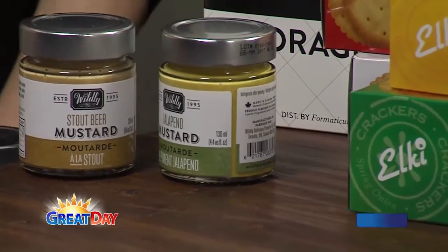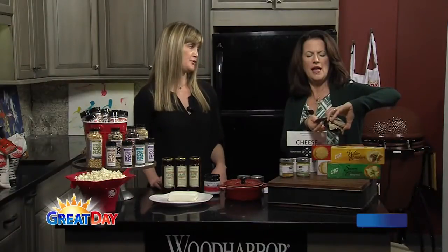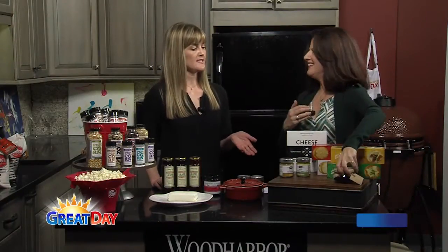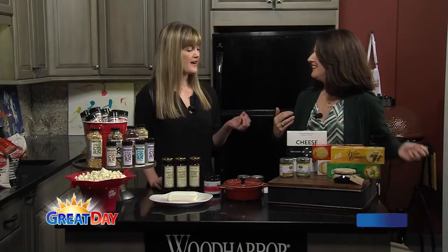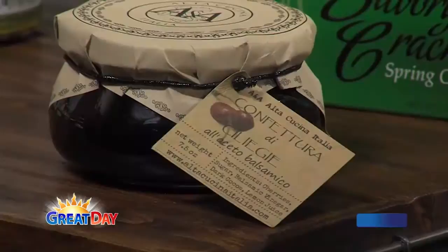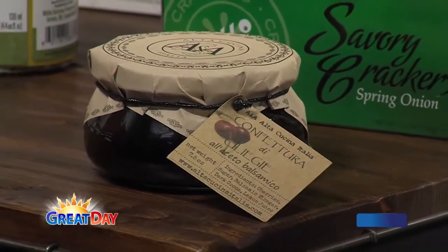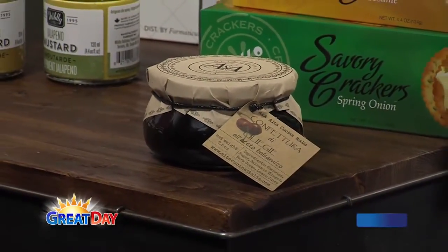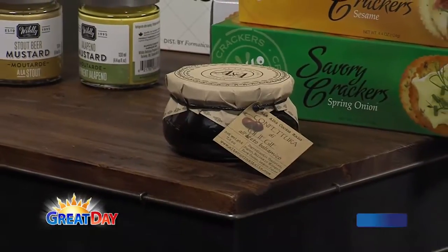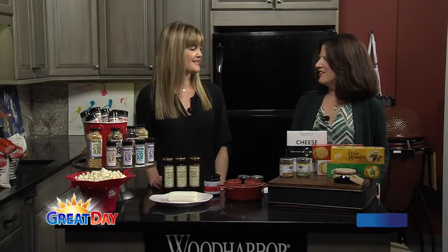Right. And so, this jammy is what? This looks wonderful. That is a balsamic jam, and I actually love the story from this company. The woman who makes these is from Italy, and then she moved to the United States and couldn't find anything that was the taste of home. So she started making all her own balsamics and jams and pestos. She branched out from friends and family to offering them at farmers markets, and so now we get to offer it at the store, but it's all still produced in small batches with all natural ingredients. So it's kind of like you got to take a little trip to an Italian farmers market.